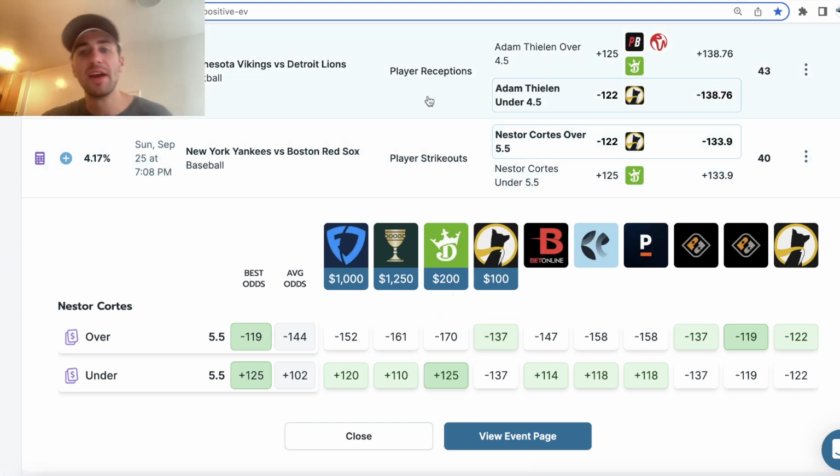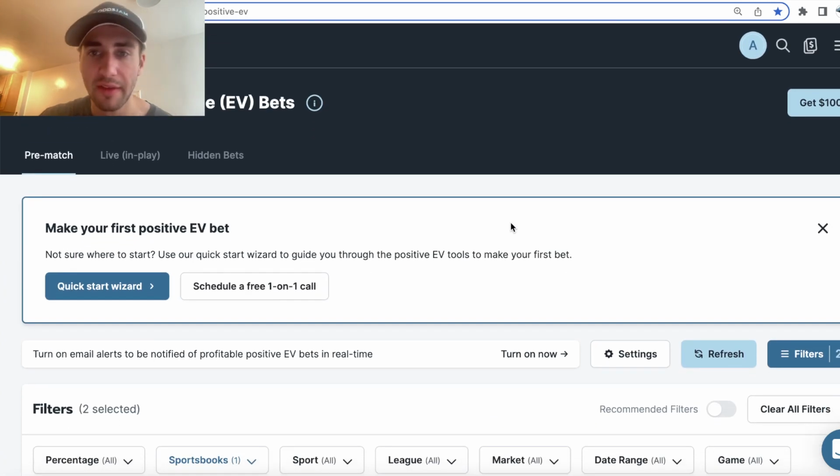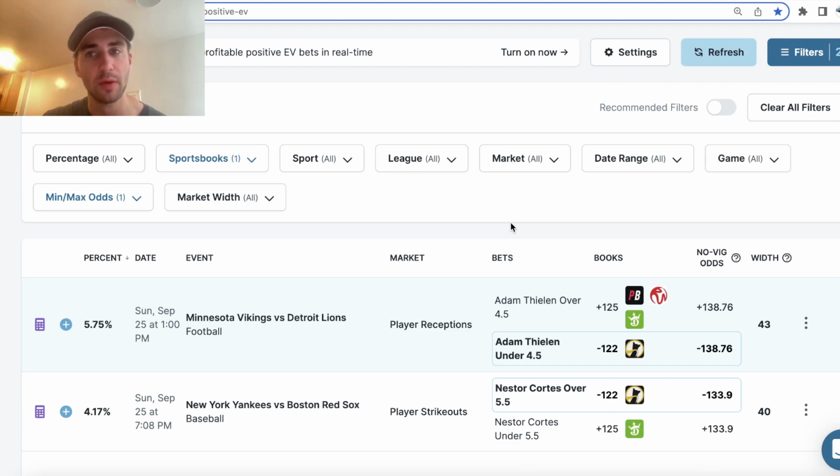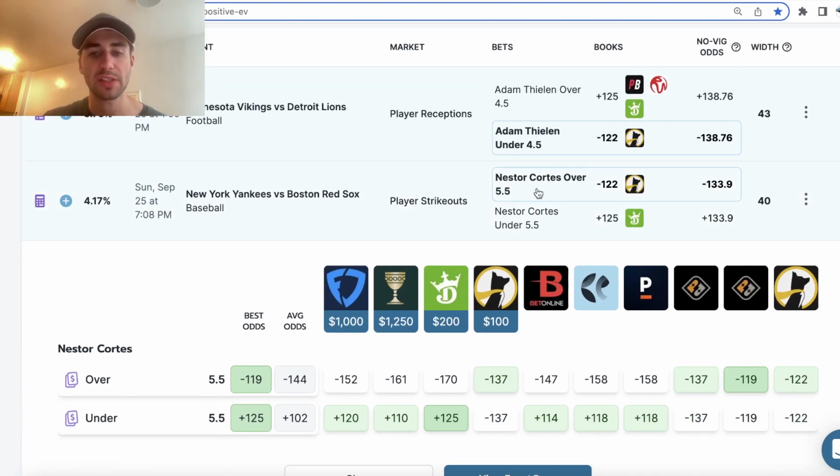So I already gave out this pick previously in another video, so I'm going to skip over it. And the first play I have on our journey to winning 5K, because every single day you can win 5K, is going to be Nestor Cortez over 5.5 strikeouts. Okay, we're playing this in a 5-pick entry, 250 to win 5 grand. This is the first pick I have, right? I don't know anything about this guy. I definitely don't watch baseball. Definitely not watching baseball when I got to get ready for Sunday Night Football.